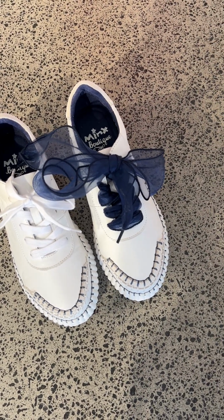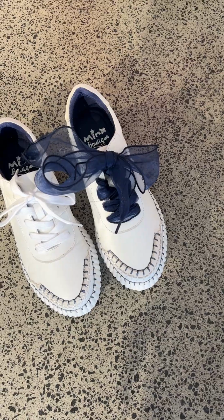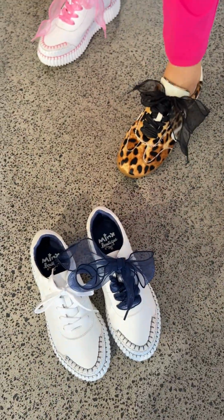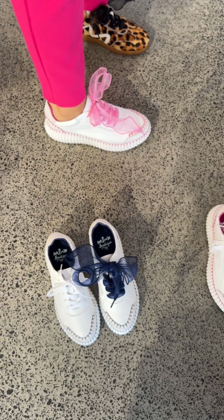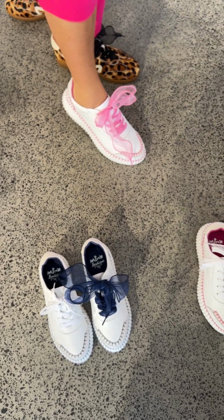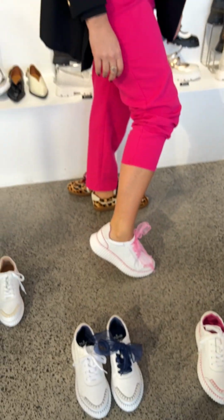Look at that. Okay, the ladies are listening. We've had one vote navy, one vote pink so far. Oh god, wrong shoe, and a vote for pink and blue. I know, isn't it cool? Because you don't have to choose. That is a really cool white sneaker.